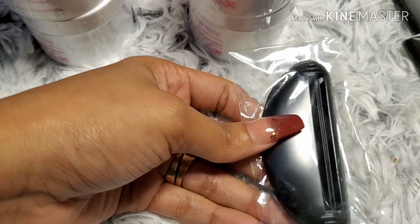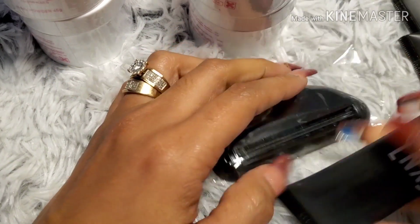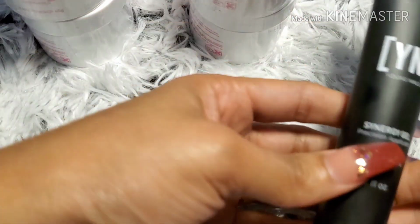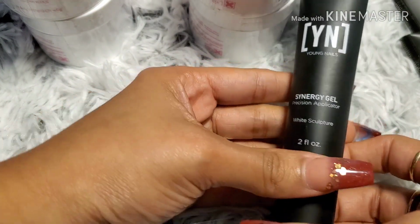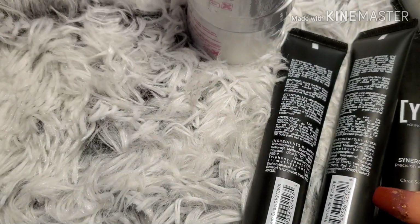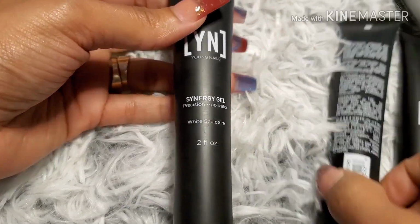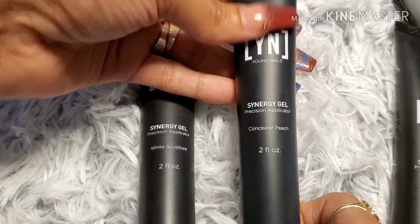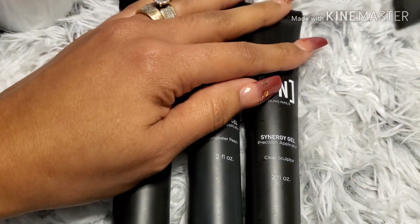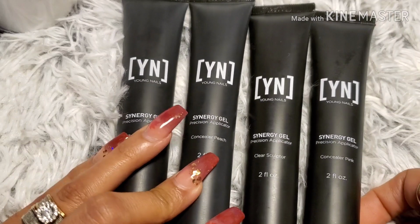So this, I think I figured this out. I think this is a holder thing to put the applicator right there. That's the black pin that I was wondering what the heck it was. So anyways, this is the precision applicator. This is one of their new products that came out the same day as Black Friday. This one right here, we have white sculpture, concealer peach, clear sculpture, concealer pink. These four right here.